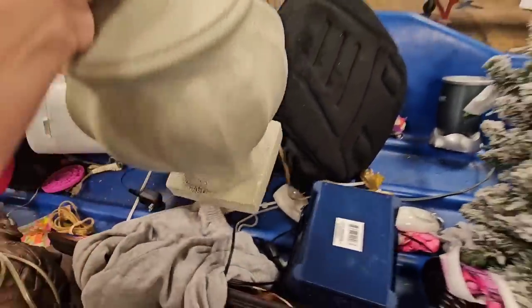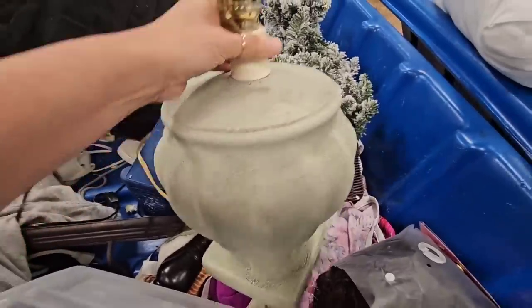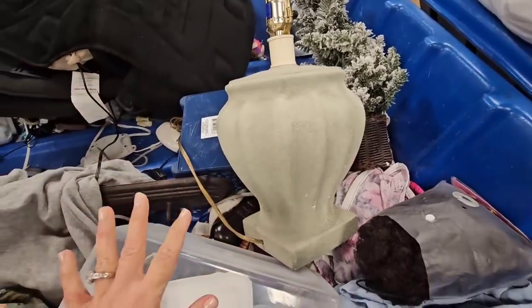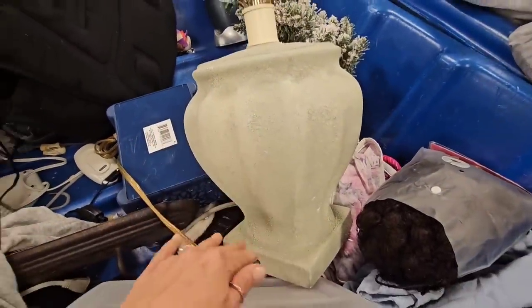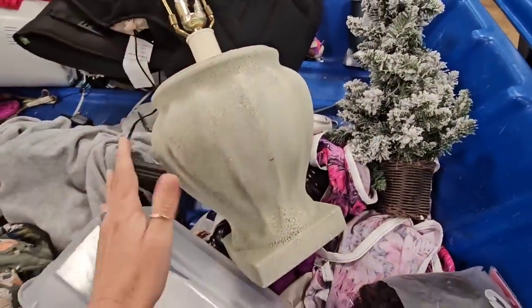Okay, I kind of do like this lamp. Look at it. It's like a piece of pottery, kind of like an urn vase situation. It's actually a really pretty color. It's kind of like a mossy green with a little bit of white coming through. If I bought and sold lamps, I would definitely get this. I think it's really pretty. Look at all that texture right here.